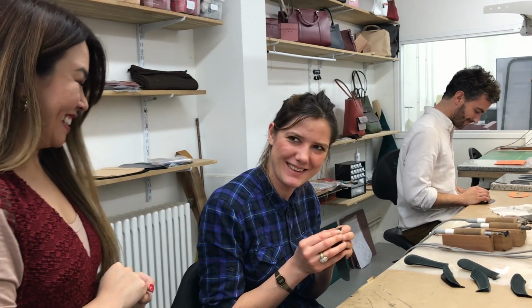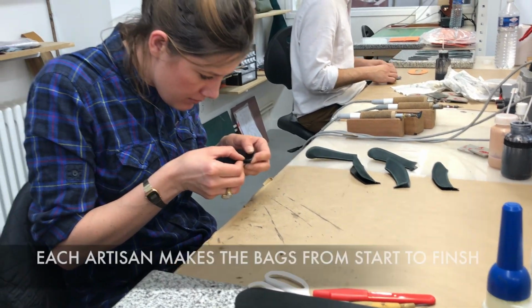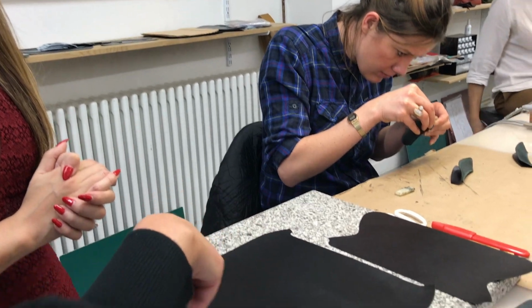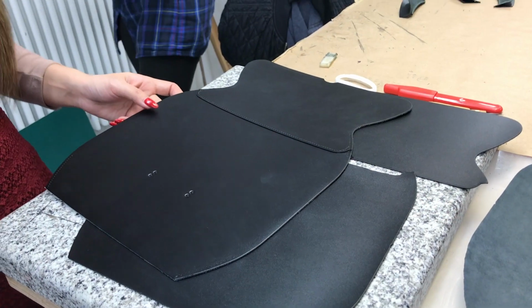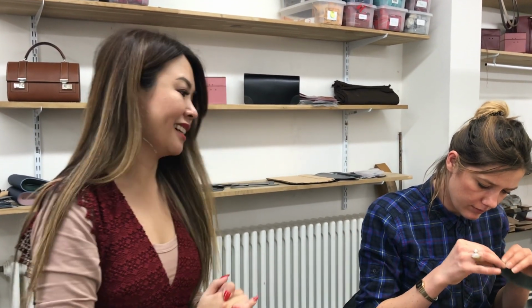Still the side of the opera clutch. As you can see, guys, they don't make many pieces. And they all have their own set of tools. You see, this nice lady here has prepared a body of the clutch. Each of the artisans, when they make the clutch, it's always slightly different because it is handmade.